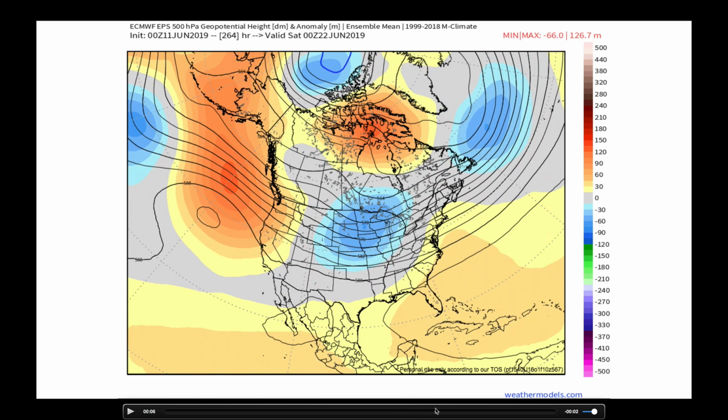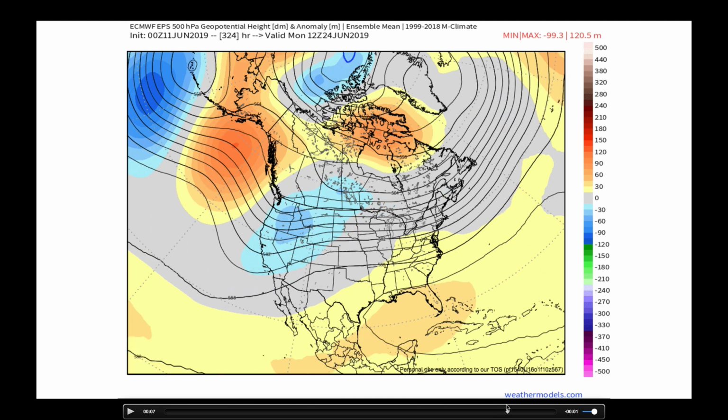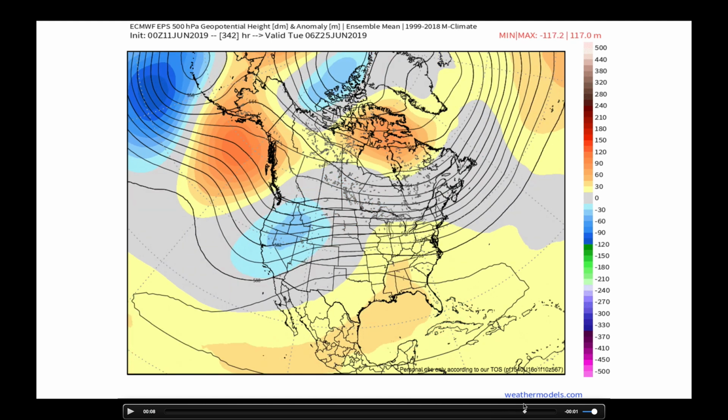But as we progress forward in this pattern, I want to show you where we get by the time we get to the 4th week of June. The models have been hinting at this flow pattern, which is going to feature this trough that's sitting here south of the Aleutian Islands, a ridge in the Gulf of Alaska, and another trough that's trying to set itself up along the western part of the United States.